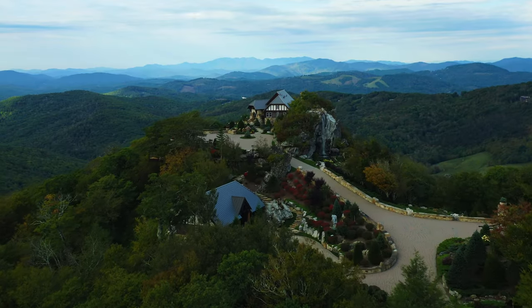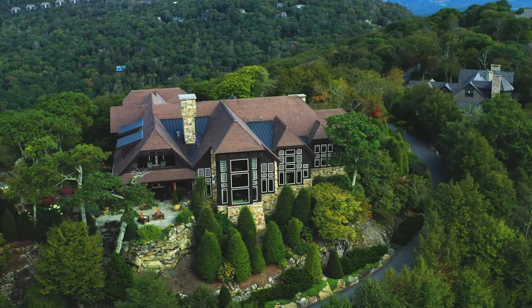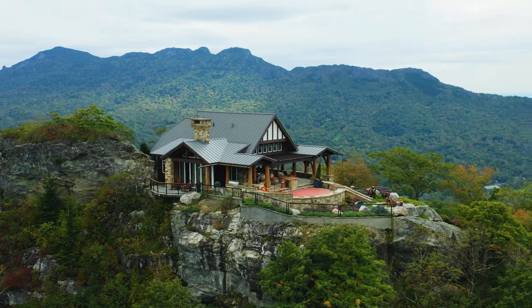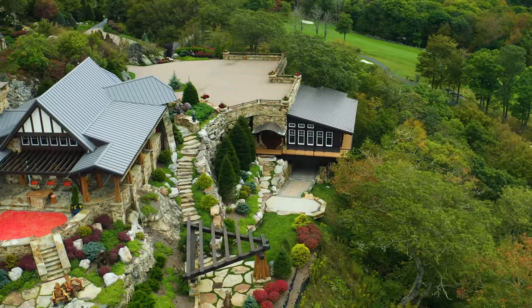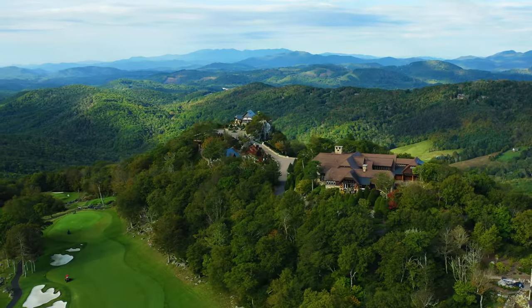Welcome to 1907 Flattop Cliffs Drive in Linville, North Carolina. Sited on over 5 acres, this mountaintop estate offers the main house, the Folly, which is one of my favorites, as well as the exercise facility and storage. As we take you through this phenomenal estate today, you're going to be captivated by the long-range mountain views in every direction. So come on, let me tell you the story.